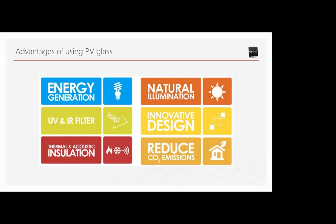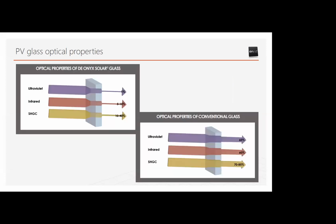And a very important thing for me as an architect is that, as I said before, it's not just a glass generating energy. It's a glass which is going to offer many different properties in terms of design. We are going to have the natural light coming inside of the building, but at the same time, we have many different treatments. We can use different shapes. We can have different transparency degrees. So, of course, not everything is possible, but we try to make as many customizations as possible.